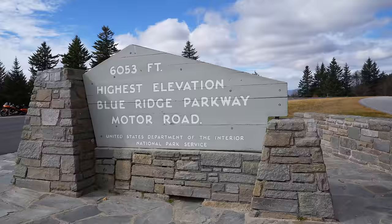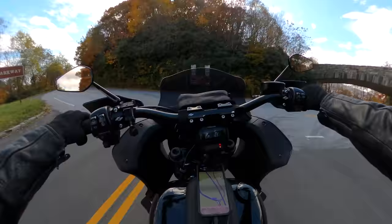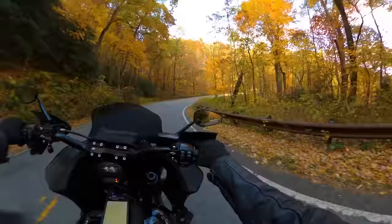The elevation of the parkway varies from 6,053 feet to 649 feet as it winds across the Blue Ridge Mountains, meaning some areas of the parkway are far past peak fall colors, while others are still putting on a show. When is the best time to see these vibrant colored leaves in all of their glory? Typically, mid-October is your best bet, but it varies from year to year.